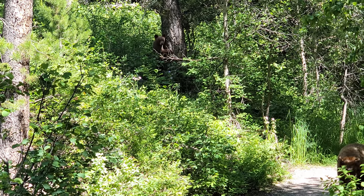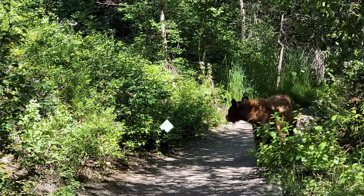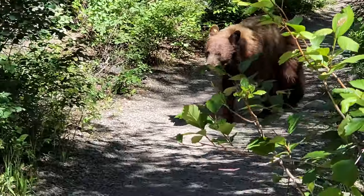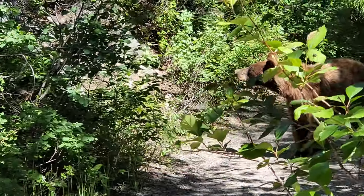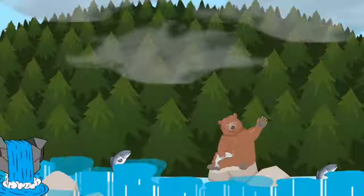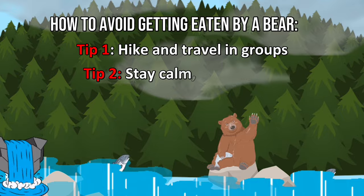We ended up meeting some new people that were also waiting for the bears to move, and we learned so much about bear safety from the group. How to avoid getting eaten by a bear. Hike in groups, stay calm, and do not run.